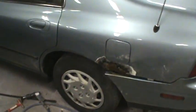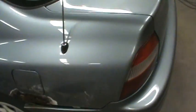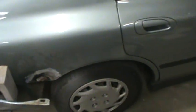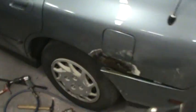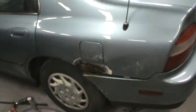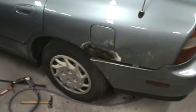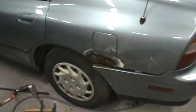This is a 94. This car is 18 years old. It is not a classic. It doesn't pay to carve these quarter panels out and replace metal in them. We're not going to do it. So this is a repair that you can do to your own car if you want. I've done it to my cars. My daughter's car has some hackings and packings like this on it.